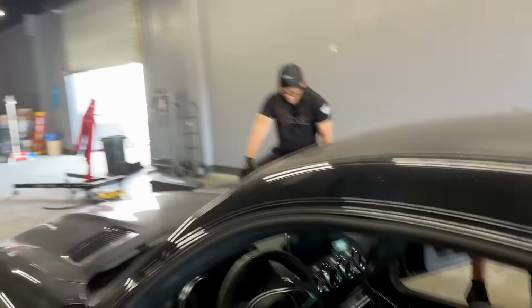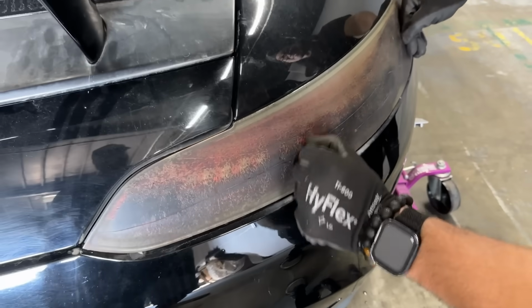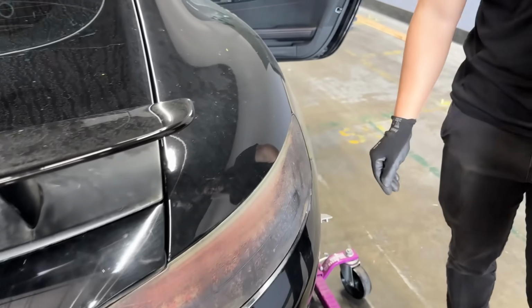The interior is actually nice. Still looking good. The seats are cool. This is probably the sunset. A lot of sun, yeah. It looks like it was on fire. Oh, crazy. This thing's ready for a 2JZ. Or a rotary.